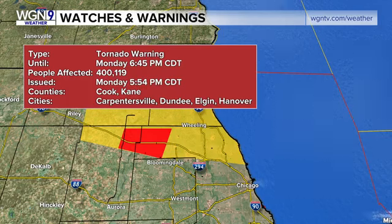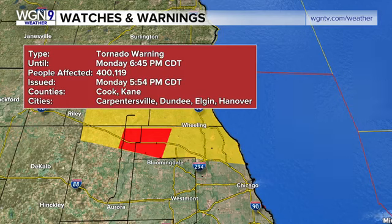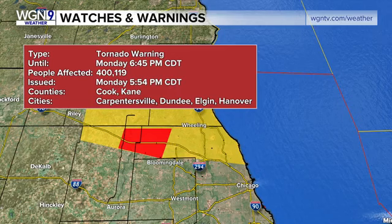Bill, you probably have some cities listed in the text of the warning, just to give an idea of what we're talking about here? Yes, we do. We're doing this as we go along, guys. It's happening as we speak. For the tornado warning, if you're living near Barrington Hills, East Dundee, Hoffman Estates, or Bartlett, those are the areas where you should take cover immediately.